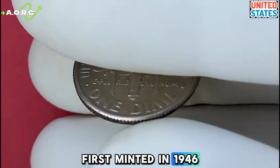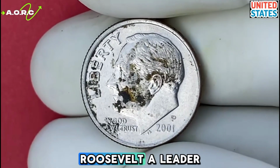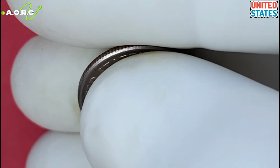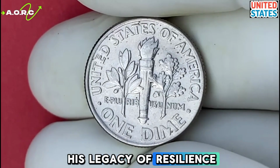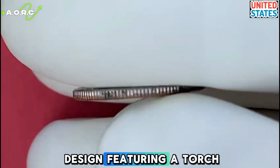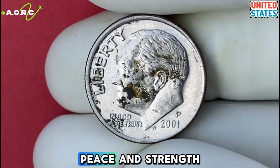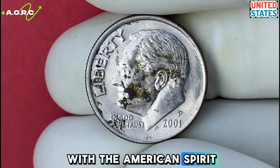First minted in 1946, this coin was created to honor President Franklin D. Roosevelt, a leader who guided the nation through the Great Depression and played a crucial role in combating polio. His profile on the obverse is a tribute to his legacy of resilience and determination. On the reverse side, you'll find an elegant design featuring a torch flanked by an olive branch and an oak branch. These elements symbolize liberty, peace, and strength, values that resonate deeply with the American spirit.